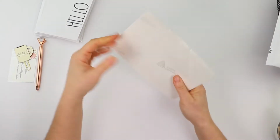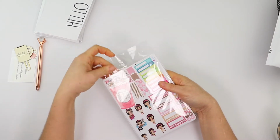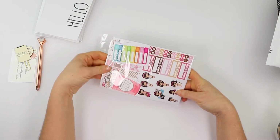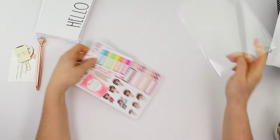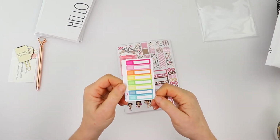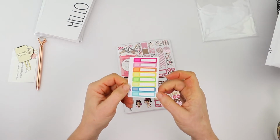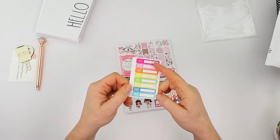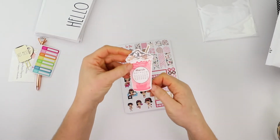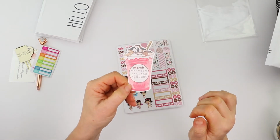And then here is the kit. So, of course, it's 13 pages. This is this month's giveaway. These are the new small appointment box. This is in the summer palette. I figure everybody could try them out and see if you like them. And then we have a die cut with the March calendar.